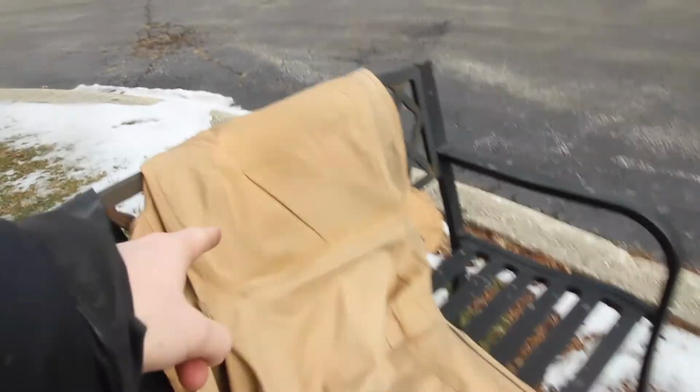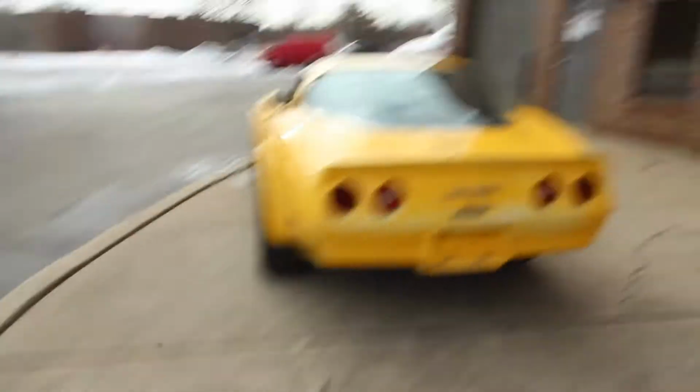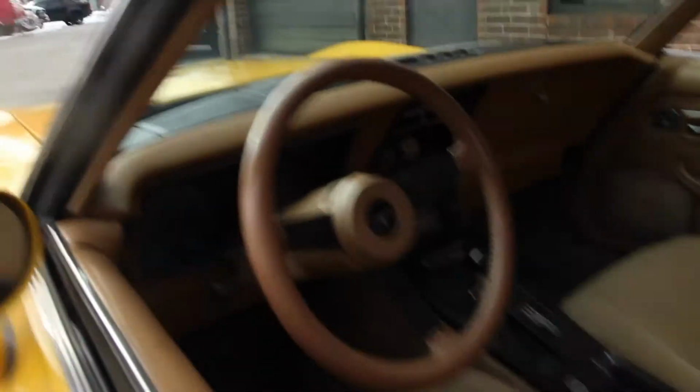In addition, you got your T-top covers. You got both of them here, and extra seat covers. If you're doing work on the car and you don't want to do the work over your nice clean cloth interior, obviously, you throw those over. So let me pop the hood here and I'll jump into that.